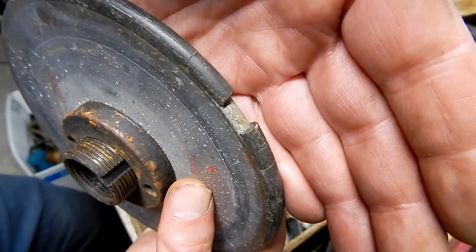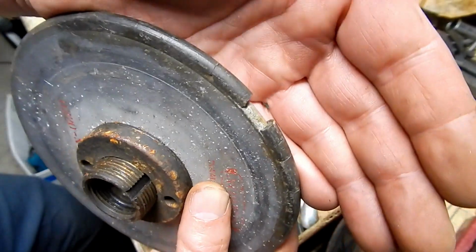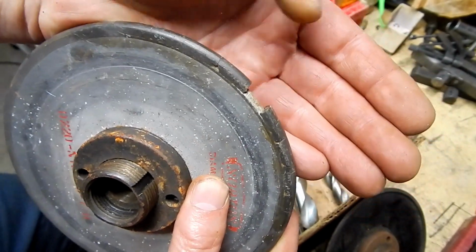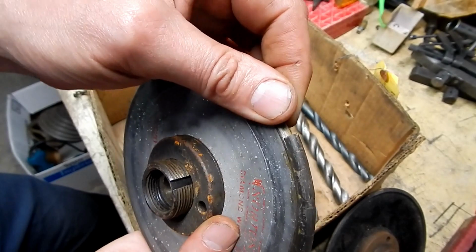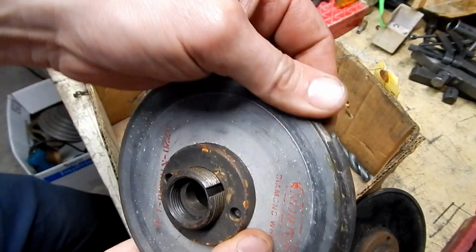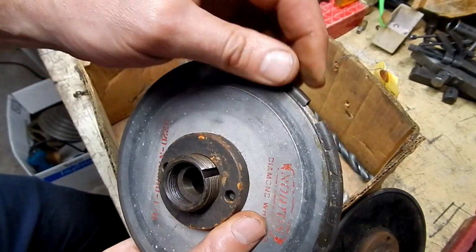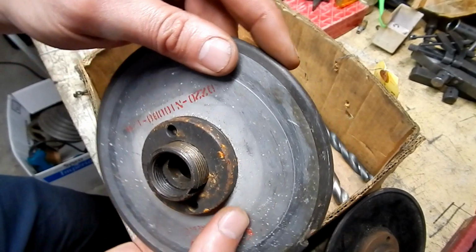Help me out, guys. I know you want to comment. Steve, you moron, that wheel's junk. Or, Steve, you moron, you're supposed to take this black stuff off. But if this was some kind of protective coating, I would think it'd be a lot easier to take off. And that's really bonded on there. So I think this black area is industrial diamond.